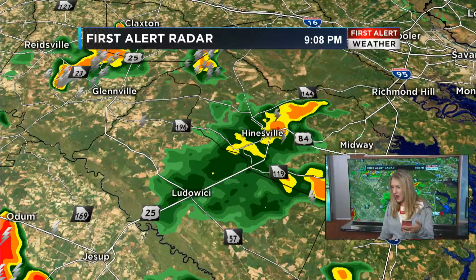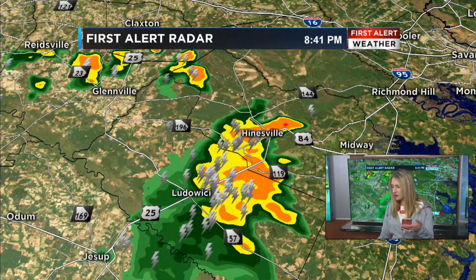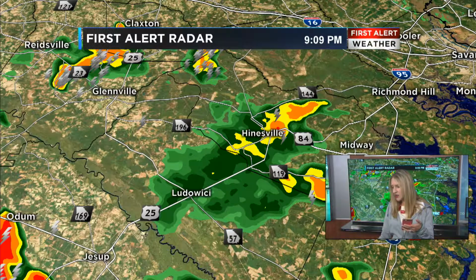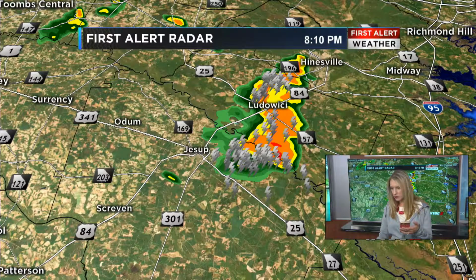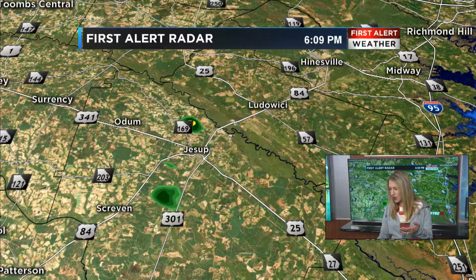Let me just take it back an hour. I mean, right there, that was probably what kind of took power out. And you just see it kind of fizzle out. It's not fizzled out just yet, but it is weakening. Her Jessup got slammed. I'll go back 2 hours. It was the same storm in Hinesville that came through Jessup.